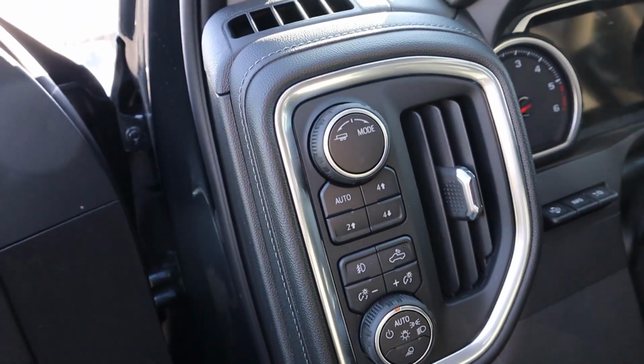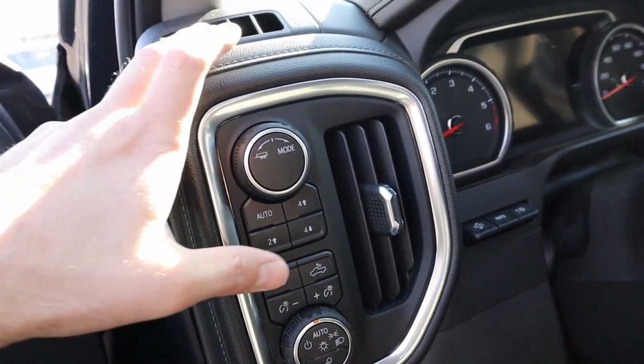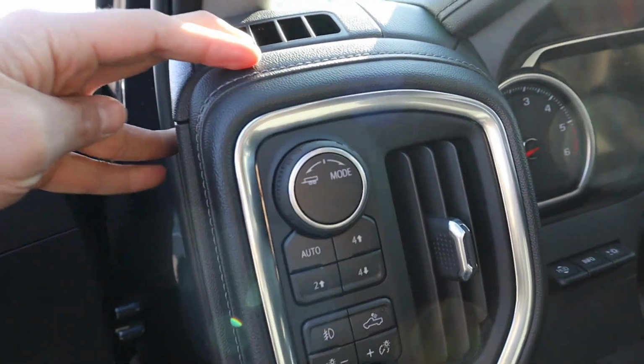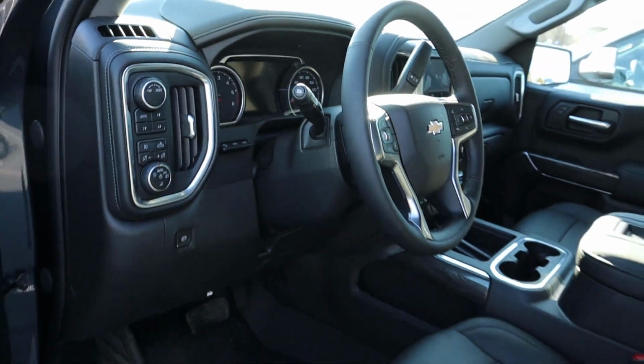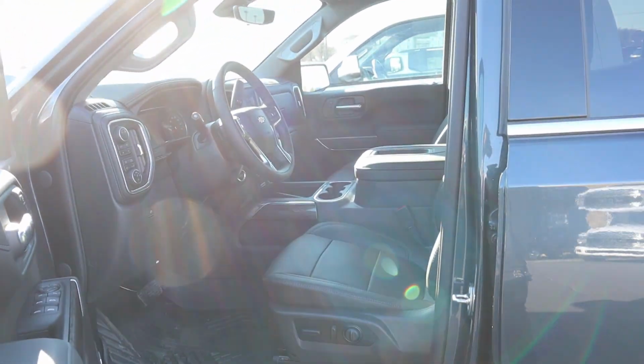And then you got your different shifters, so you got your auto, two-wheel high, four-wheel low, and then this is your drive mode select, which we'll go over later. Steering wheel is going to be manually adjustable, and let's head over to the Dodge now.